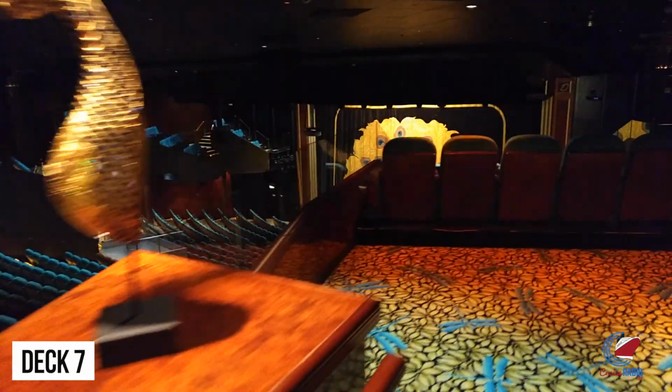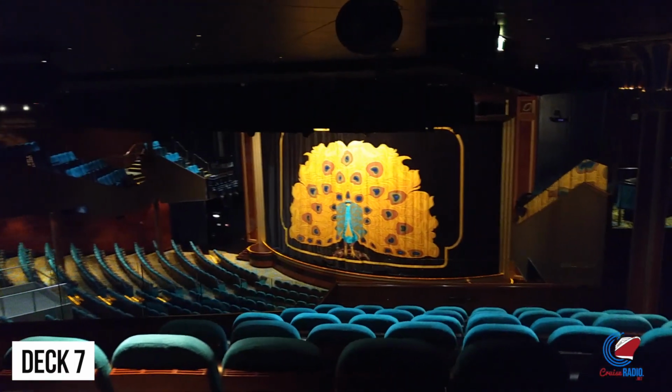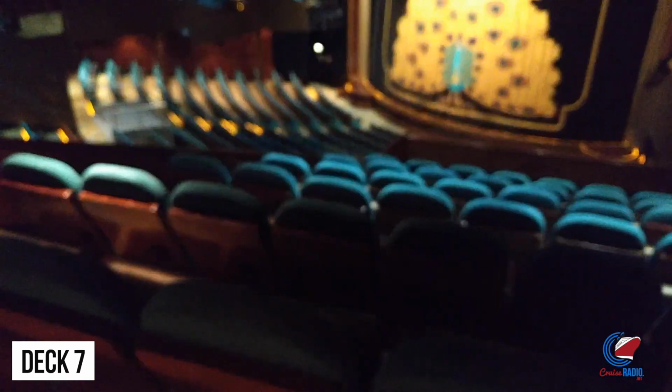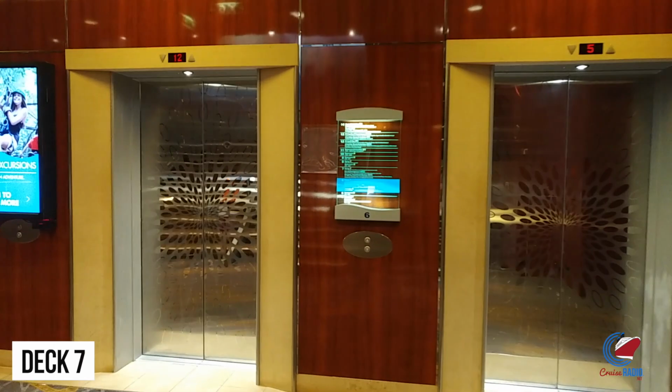Inside, we'll start at the front of the ship, which is going to be the Stardust Theater. This is the second level of the main theater here on Norwegian Pearl. I also should mention that there are 3 banks of elevators on Pearl. There's 4 in the front, 4 midship, and 4 in the back.